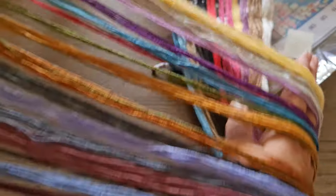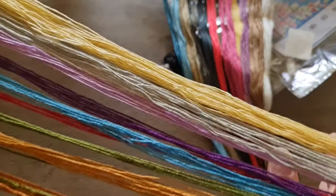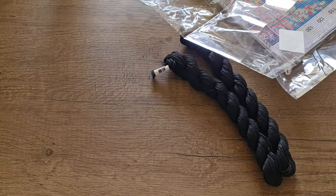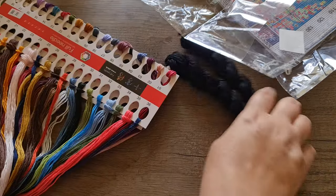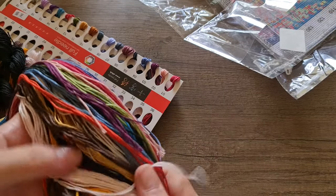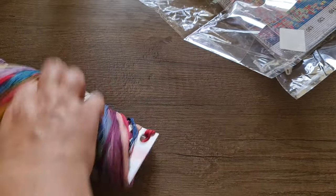And again, lovely, lovely colours, and the thread's very soft. Lovely, lovely threads. Yeah, and you get a lot of thread. There's quite a lot of thread there, guys. So yeah, let's wind these all up together. But just look at that, all the different colours. Amazing, lovely, love this. It was so cute when I saw it. I thought, I've got to have that one.